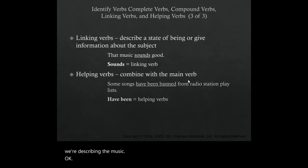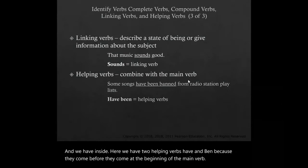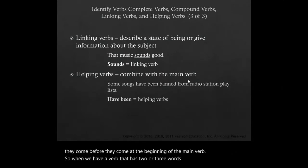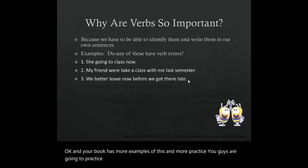Okay? And then helping verbs are the first of 2 or more verbs. So if I have a sentence, it says, some songs have been banned from radio station playlists. By the way, banned means not allowed. So have been banned, that's the verb. And inside here we have 2 helping verbs, have and been, because they come at the beginning of the main verb. So when we have a verb that has 2 or 3 words together, then the first part will be the helping verb, and the last part will be what we call the main verb. Your book has more examples of this and more practice. You guys are going to practice looking for linking verbs and helping verbs.